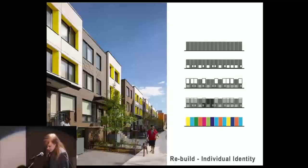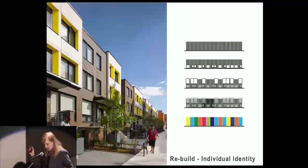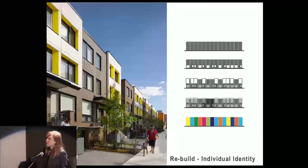So residents are able to differentiate their unit from their neighbors and even point down the street. I live three doors down from the yellow unit. And then, of course, landscaping was important as well. The small planting beds at the front provide shaded privacy to the larger windows along the street.